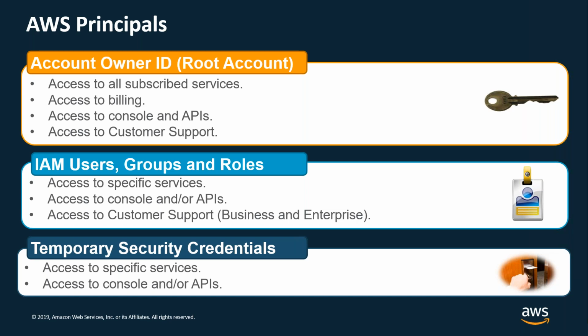You can also use temporary security credentials in a certain area. You can give temporary credentials for 50 minutes, and then they expire. It's just for different use cases.